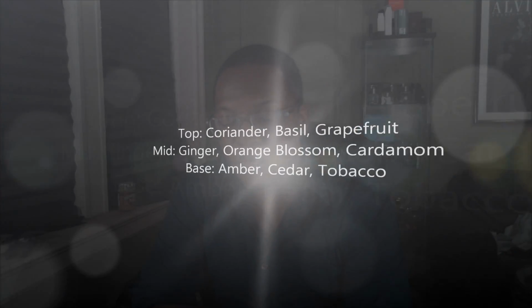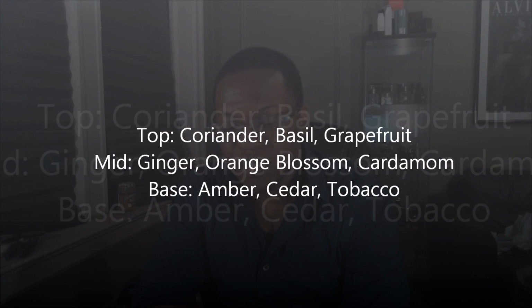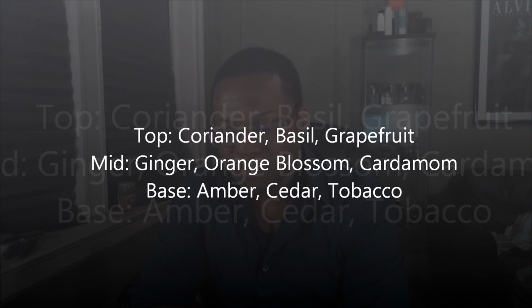So with that, let's get on to the notes real quick. The notes for the top are coriander, basil, and grapefruit. The mid has ginger, orange blossom, and cardamom. And for our base, we have amber, cedar, and tobacco. So pretty simple notes: 3 for the top, 3 for the middle, 3 for the bottom.